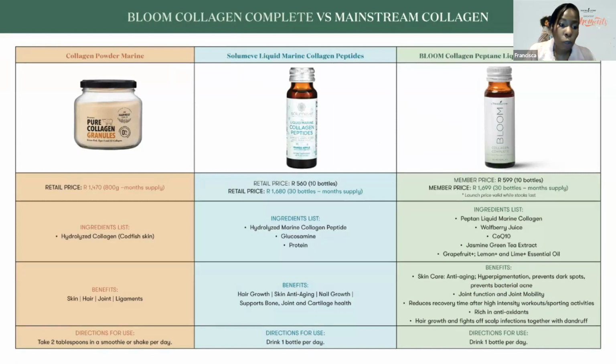This one is also used for hair growth, the skin, and nail growth. And also like ours, you drink it once a day, but it does not contain all the other ingredients. When I get into our Bloom Collagen, you get the coenzyme Q10, which is, as I've listed, a great ingredient, jasmine tea extract, a great antioxidant product, wolfberry juice, grapefruit, lemon, lime, and on top of that, it's got an amazing taste. It tastes almost like, it's got a hint of Ningcha, but at the same time, citrusy.